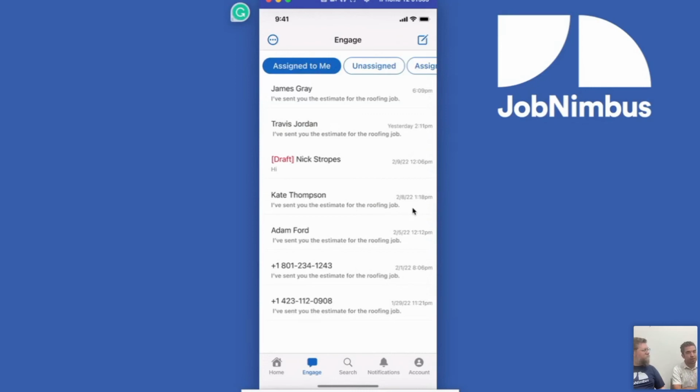Really, this is a fundamental change, and it's going to drive tons of value. We're excited to see how much this shifts your business for the better as we continue to roll this out.